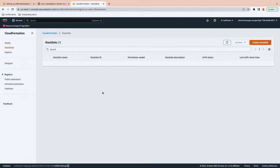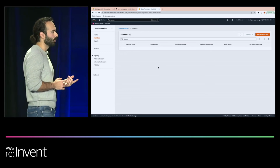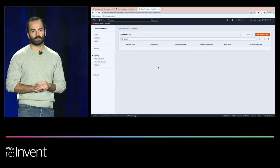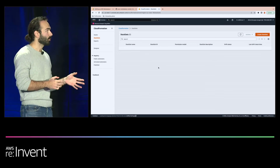And I'm going to use stack sets for this. And if you aren't familiar with stack sets, I'd like to give you a quick 30-second spiel on it. The reason why we're using stack sets is because stack sets make it really easy to deploy CloudFormation stacks across multiple accounts and across multiple regions from one central location.